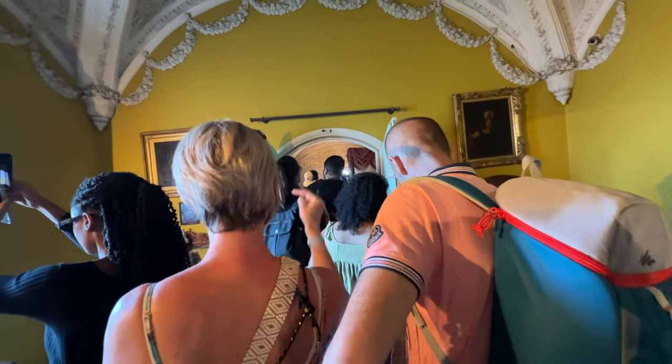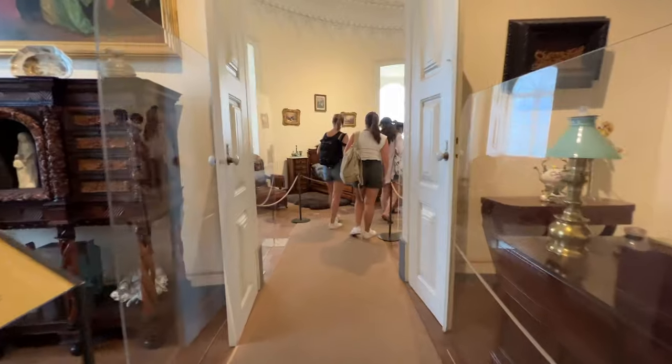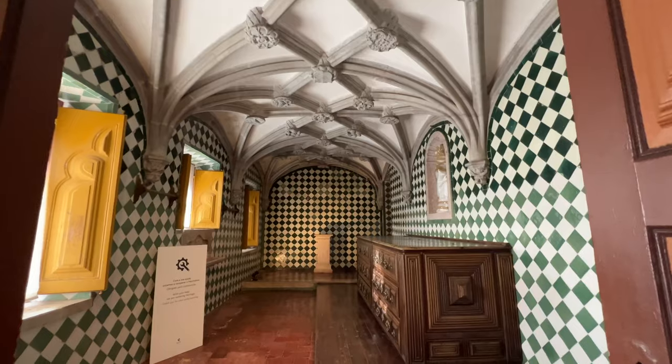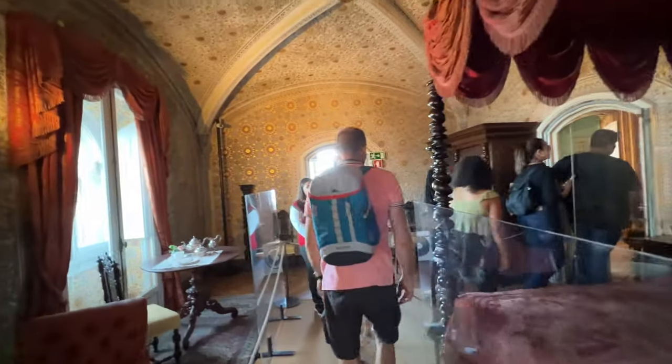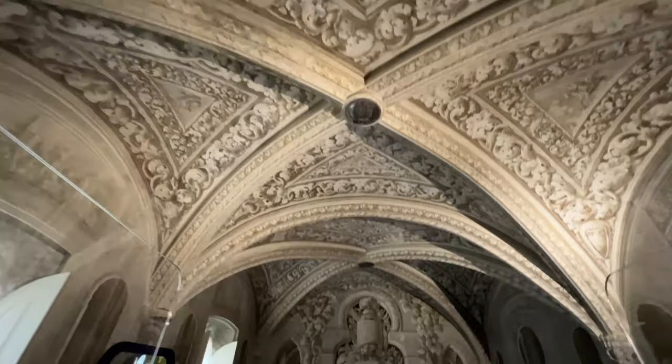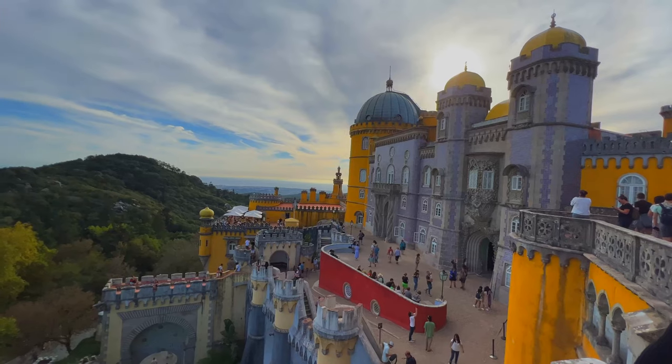Once inside, we weaved our way through the different rooms that date back to the 1800s to the 1900s. We chose the end of the day time slot, which is less busy than the rest of the day. It was still jam-packed, but once we finished inside the castle, the crowds outside were a little less than expected.